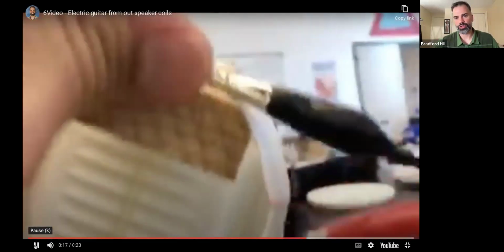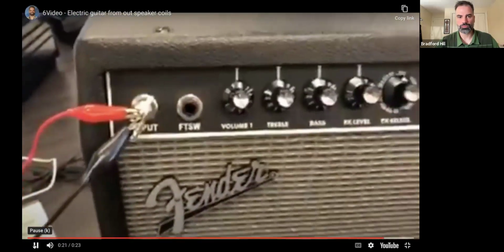We got our coil sandwiched underneath there, and just 2 wires going into our.